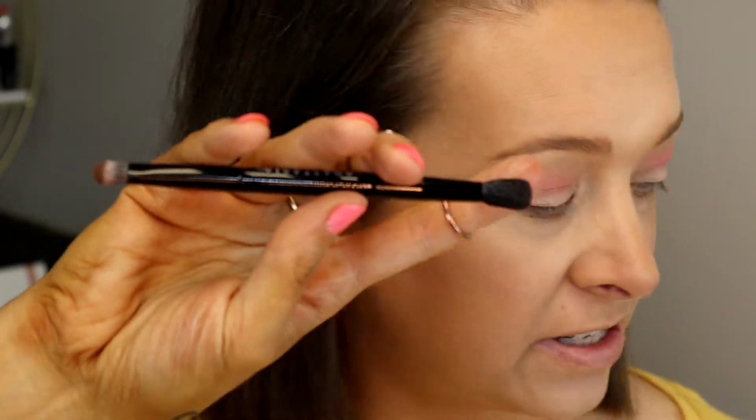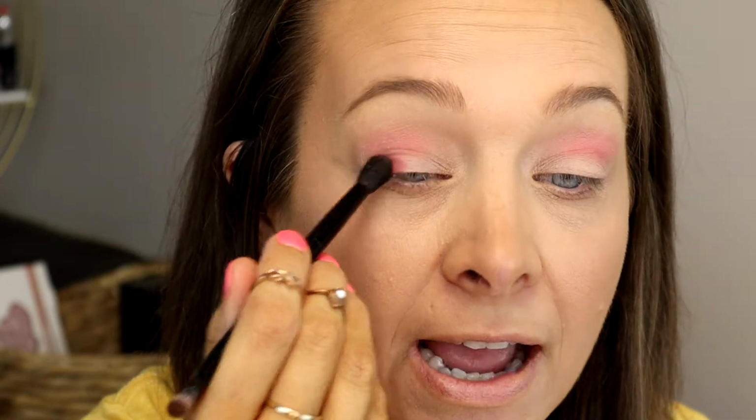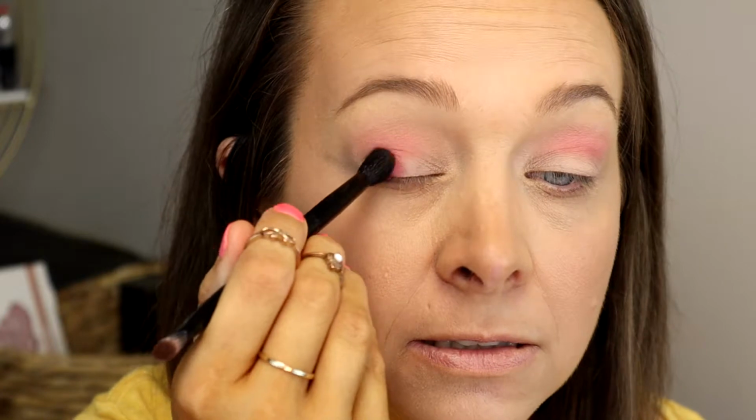All right, I'm going to use the brush that it came with, the fluffy side right here, and I'm going to go into Pinker, which is this dusty kind of mauve color. I love this color. Love it. And I'm going to pat this on half of my eye.